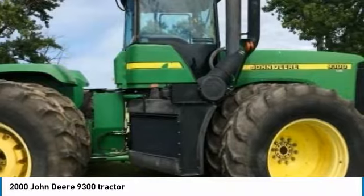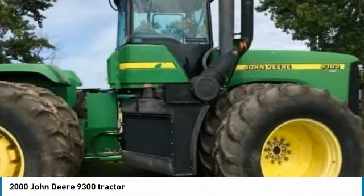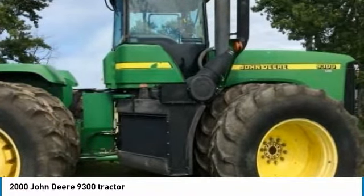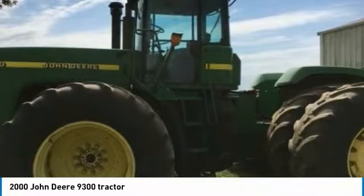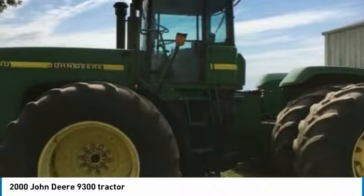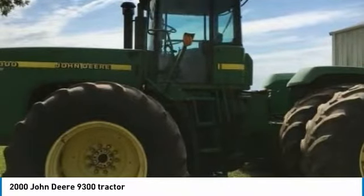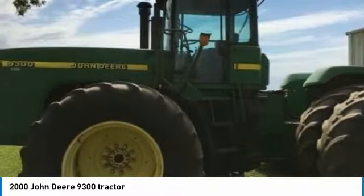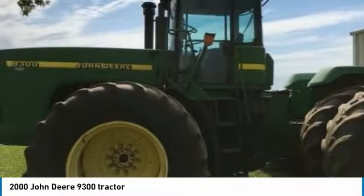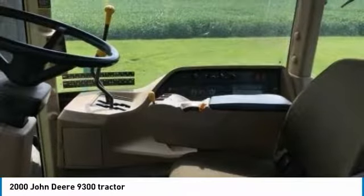Highlights of these features include: transmission and front axle rebuild, new injectors installed, and more. Deluxe cab, quad transmission, 4 remotes, no PTO or 3-point, and so much more. And with 5,274 hours, you can rest assured that this 9300 will be hard at work for many years to come. This 2000 John Deere 9300 tractor is ready to get to work for you.